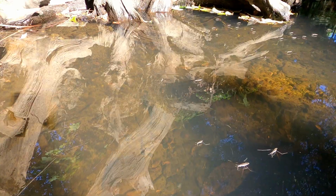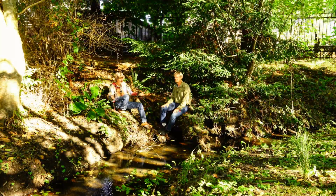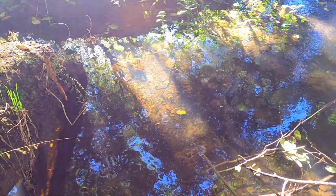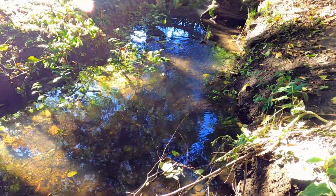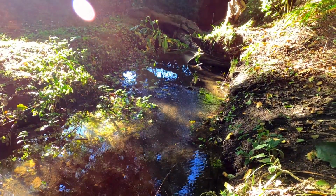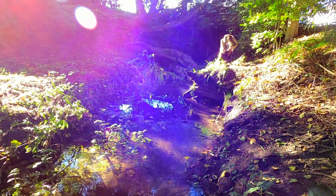You know, I could see so much life here. I could see the water flowing. I could see the water striders. Yeah, we see lots of birds in here, and we've had egrets in here and hawks. So it doesn't take much to pull nature in, even in an urban setting.